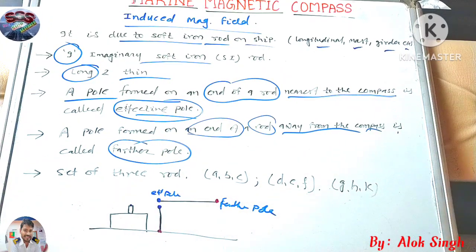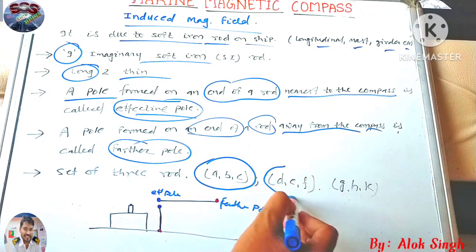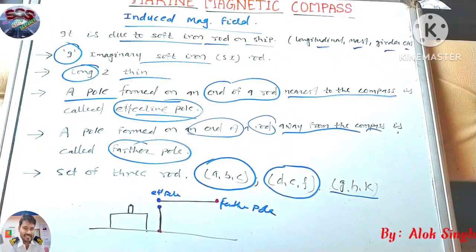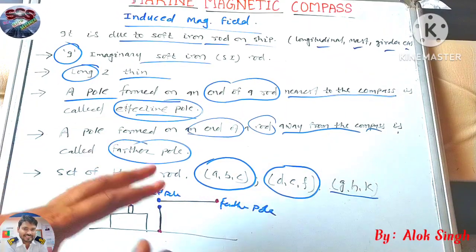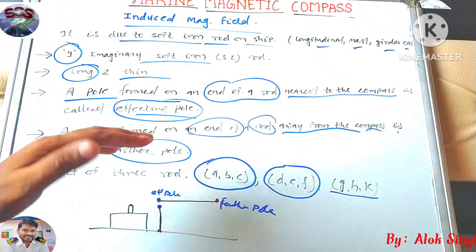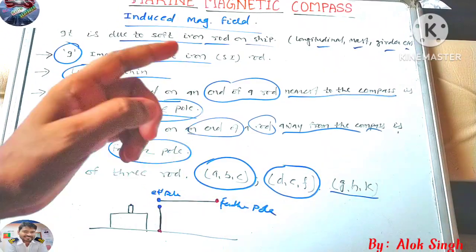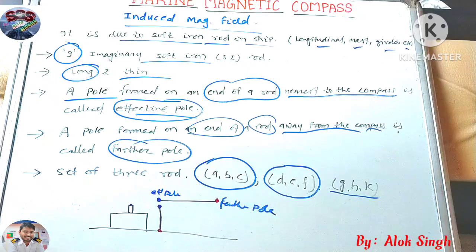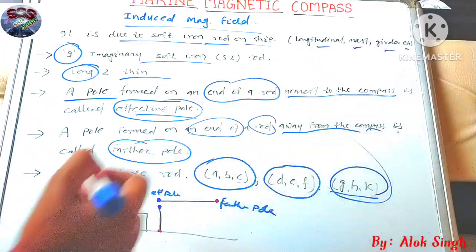There are 3 sets of these rods, which are A, B, C, and D, E, F, and G, H, K, as you have seen in the magnetic compass chapter. This is important. You can say it is the backbone of the magnetic compass chapter. That's why I don't want to mess up all these things in this part, because that is a long topic, and we'll study it later in the next part separately. If you manage to understand this one, then the magnetic compass is nothing for you, and if you cannot understand this, then you cannot understand the magnetic compass at any cost.